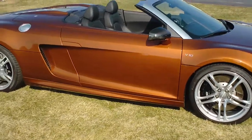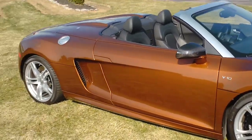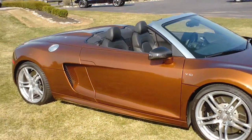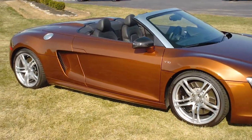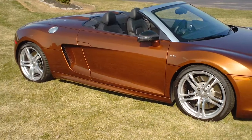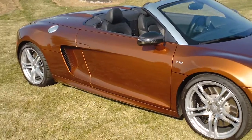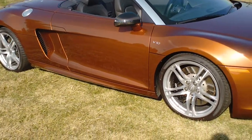Truly a one-of-a-kind car. This is a custom color, exclusive for Audi. The color alone was about a $6,000 upgrade for the previous owner. And I know the camera's not going to do this justice, but this is a deep, deep, deep bronze. When the sun hits this car, you can just stare into it forever.